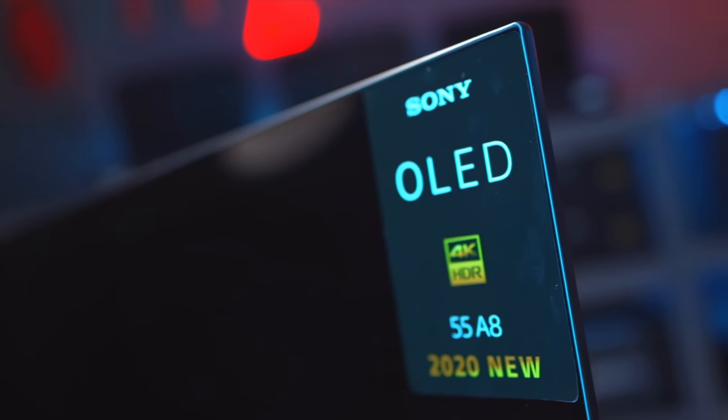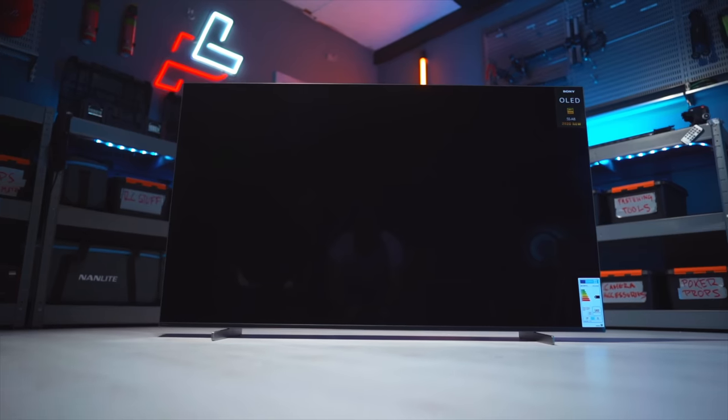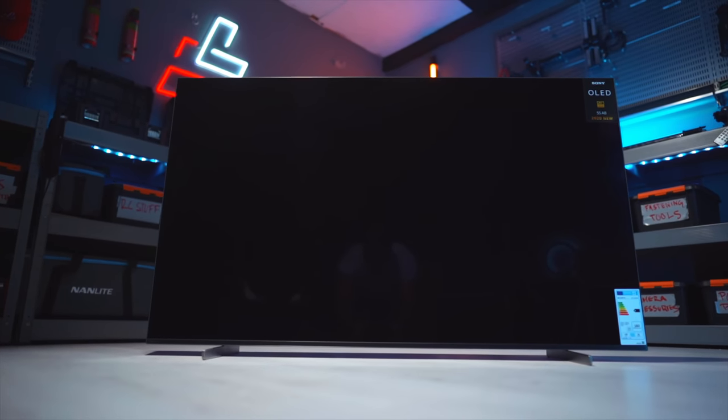And I've tried a bunch of different panel types throughout the years, but for the last 2 years, all the content that I've been shooting has actually been previewed on Sony OLED TVs. And the reason for that is because I've always found them to be providing the best image quality possible when it comes to how I want my videos to look.